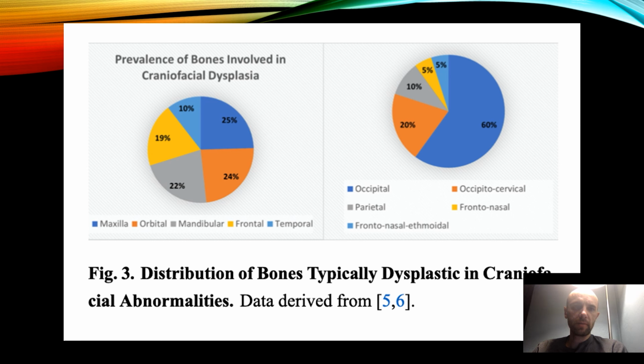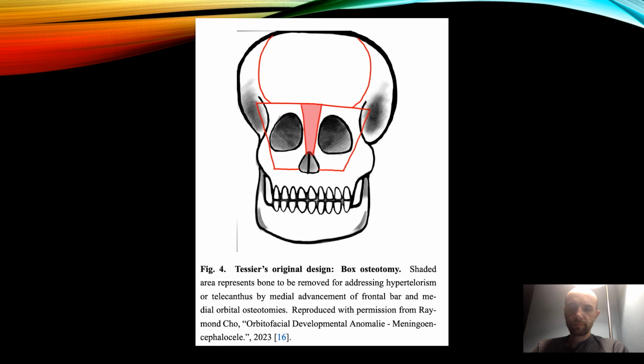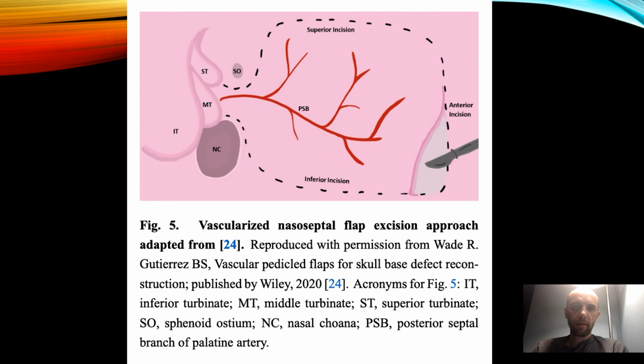Here's Tessier's original design. This is a box osteotomy to really focus on that associated lesion. This often involves some orbital osteotomies. And this is the vascularized nasal septal flap to show that this pedicled flap is critical for closure. Oftentimes you can use some fibrin glue, some packing as well to really help seal that area and prevent CSF leak.